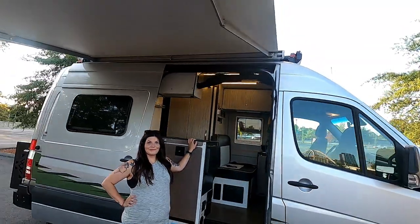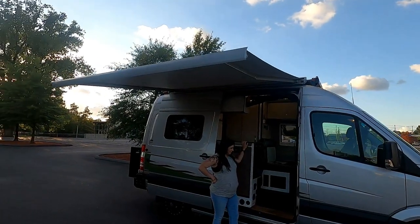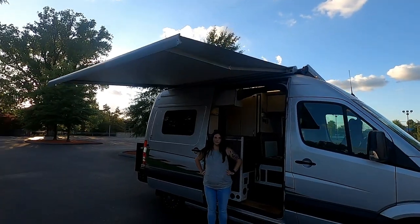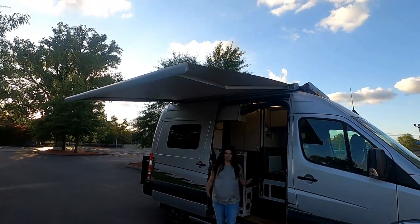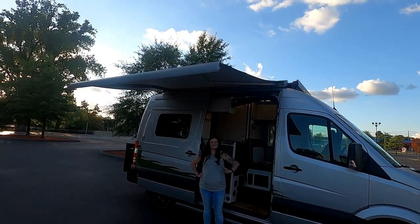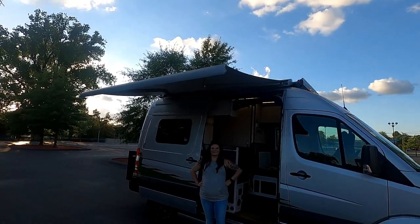Out here, we've got the awning again, and this awning has wind sensors in it. So should the wind pick up, this awning will actually retract automatically. But Tess is going to go ahead and put it in right now, since we just had it out for demonstration purposes. But this is our 2019 Winnebago Revel.